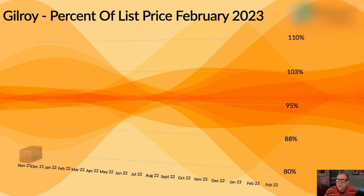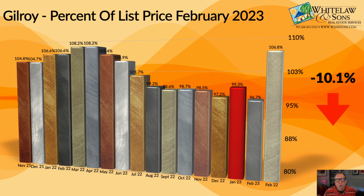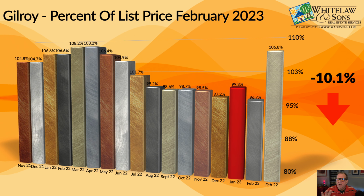Okay, next, percent of list price. This represents the buyer's mindset. This is a number that represents what was the offered and accepted price of a home versus what it was listed at the time that it sold. So not compared to the original list price, but compared to the price the buyer had right in front of them when they made their offer.